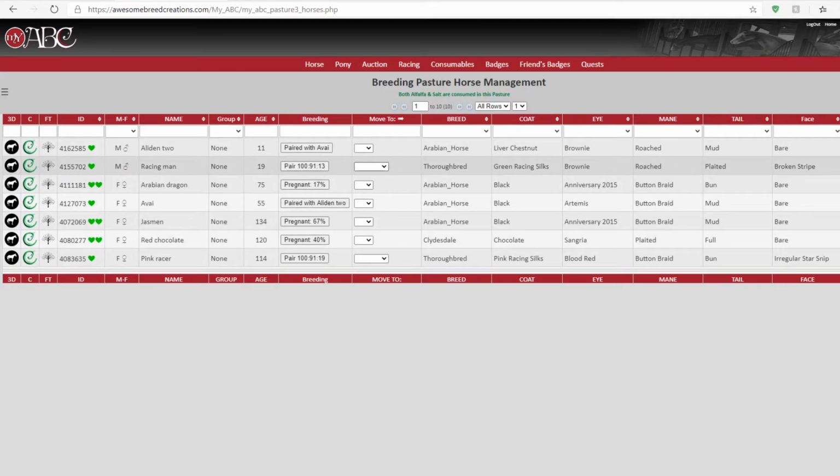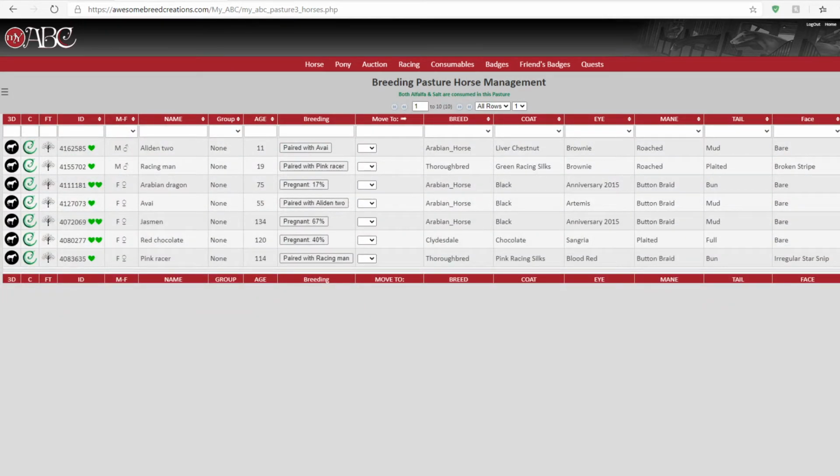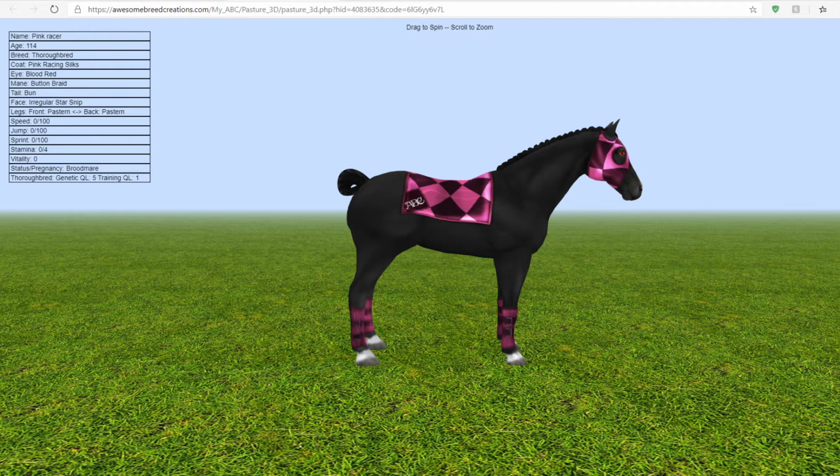All right, so man, I'm going to pair you with Pink Racer, because she's a pretty girl. Pink Racer actually has a very interesting stat, and I'll show you what I mean pretty soon. She has, here you go, stamina. Her stamina is a 4, and that's very rare to get. Usually 100 is good, but for certain races you want a certain amount of stamina, and hers is a 4. I think the best stamina for the thoroughbred race would be 1. So this makes her very good. This is a very good horse, and that's why I bought her, because she makes a very good breeding horse.